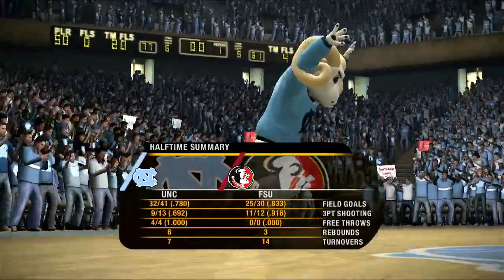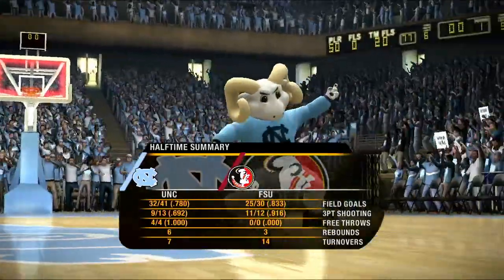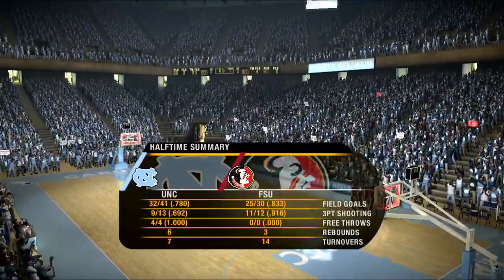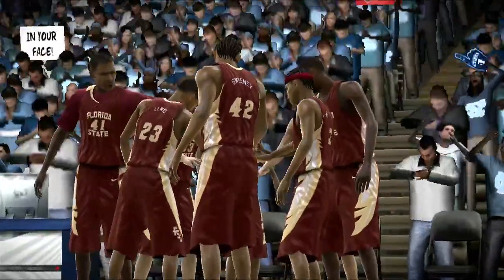North Carolina is shooting very well from the floor right now, Dick. They're getting good looks, man, and they're not letting them go to waste. That's how you win games, man. Offensive execution.